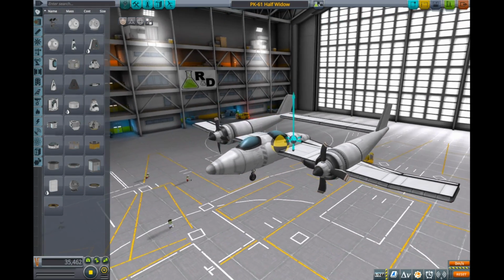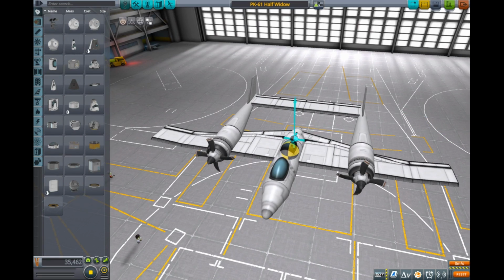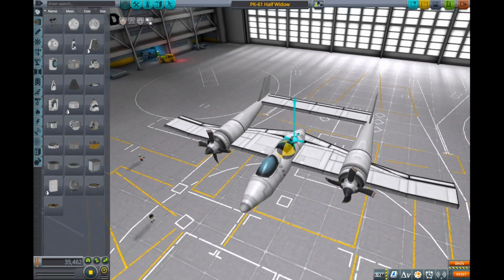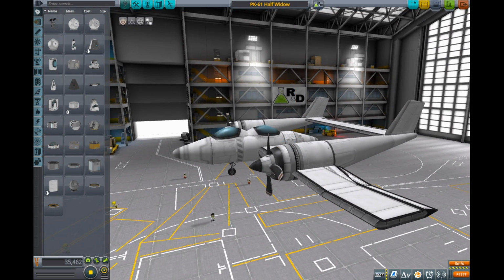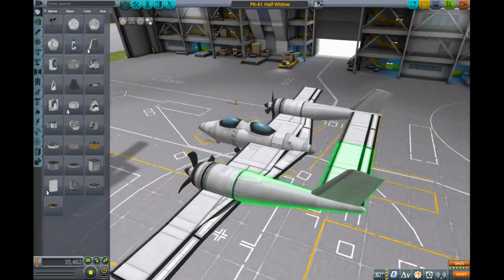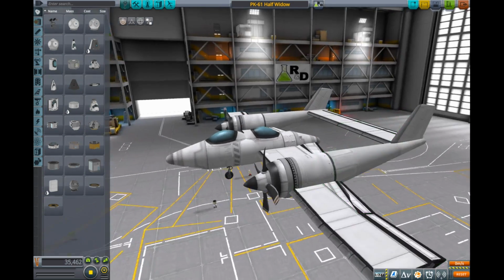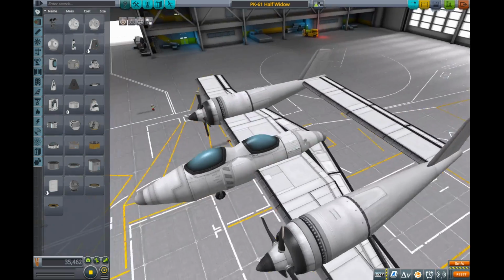I've been meaning to show off the PK-61, excuse me, Half Widow, which is based on the Black Widow, an actual aircraft that I don't remember anything about except that it has a somewhat similar design, although not super. I didn't really go that hard on trying to make it a replica, and also I believe this is way too small to be the real thing.